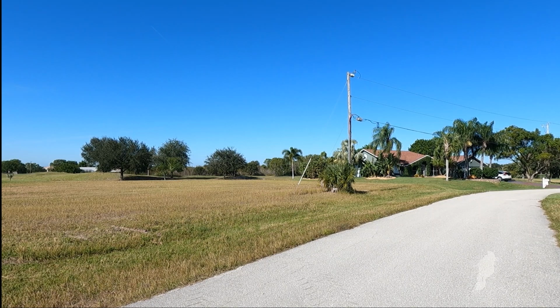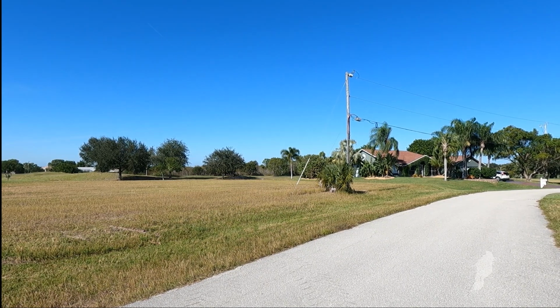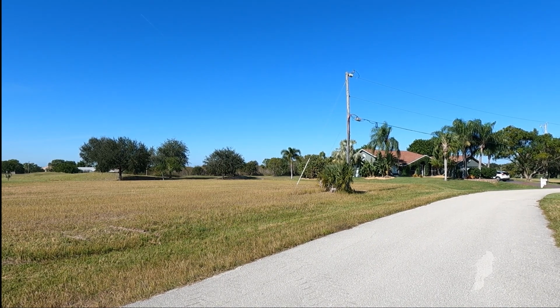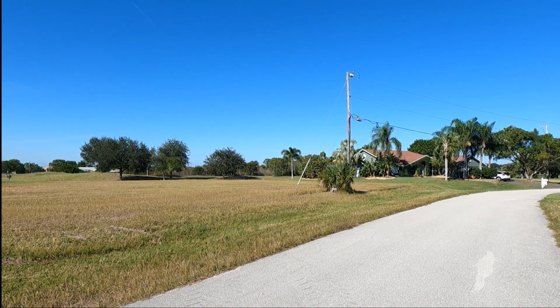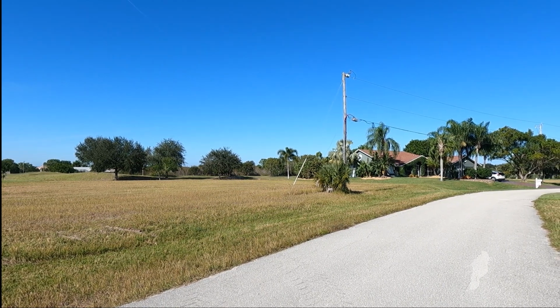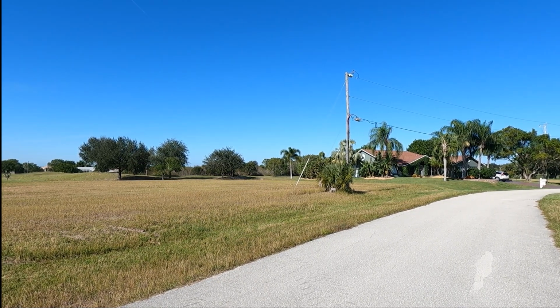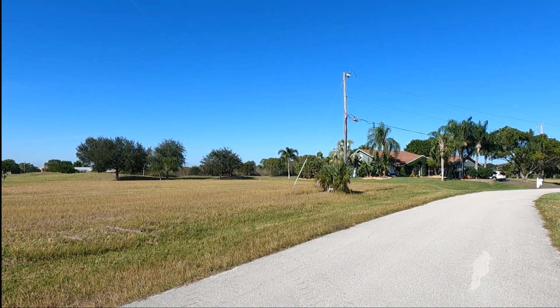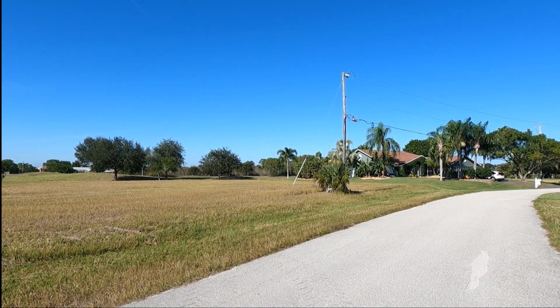Today I'm gonna take you to play golf, but not really. I wanna show you this neighborhood over here in Northwest Cape, right next to the Coral Oaks Golf Course, okay? If you like golfing, if you like to be close to a golf course, I wanna do a drive-by of the neighborhood so you get an idea of what it looks like. And we're over here all the way in the Northwest Cape.